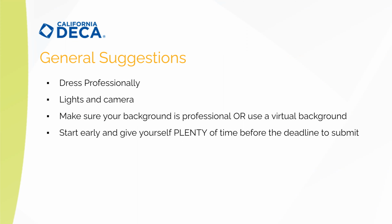And the most important tip, at least in my opinion, is to start early and give yourself plenty of time before the deadline to submit. It will take more than your 10 or 15 minutes allotted for a presentation to record and submit, because your computer needs to process the video, you'll need to upload to Google Drive, apply visibility, and paste the link to the website. So don't wait until the last minute.